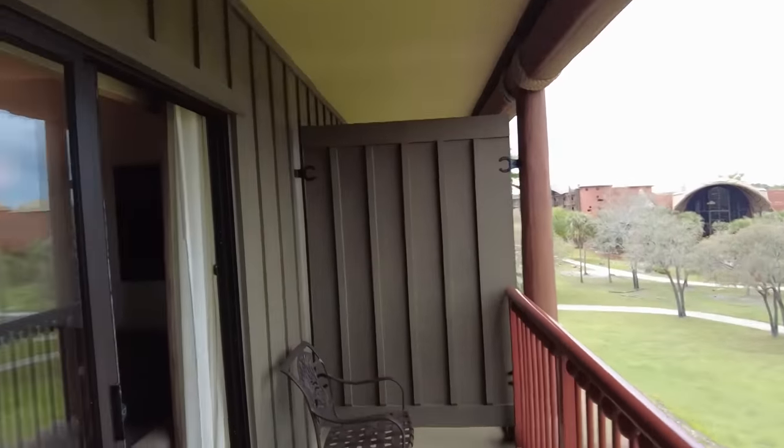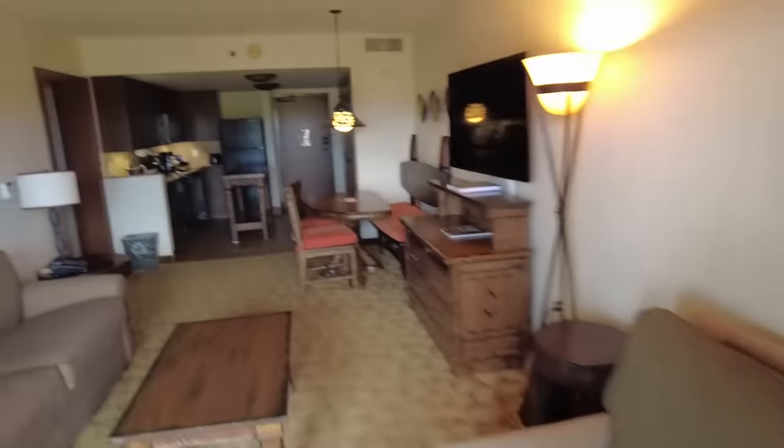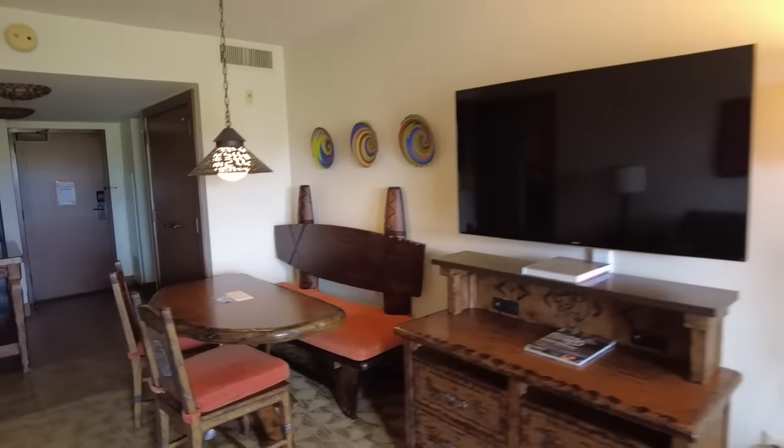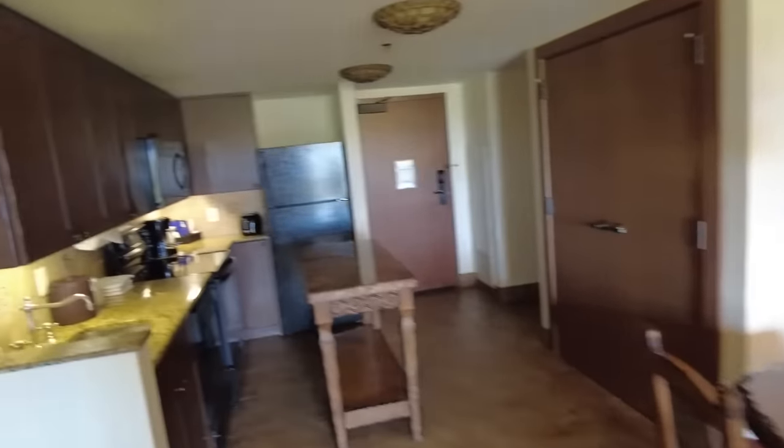Oh, but look at the chairs. See, this is what I mean. This resort is so beautiful. The chairs, ironwork, and zebras. That's nice. Okay, as we were saying, pull-out couch, pull-out chair, television setup, and dining room. It has a full kitchen in this one, and there should be laundry facilities as well.